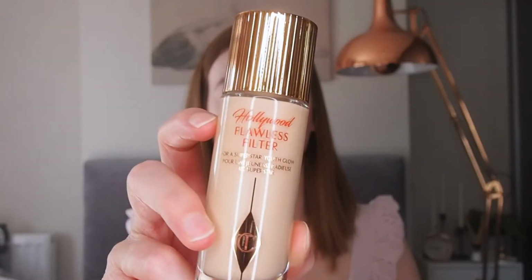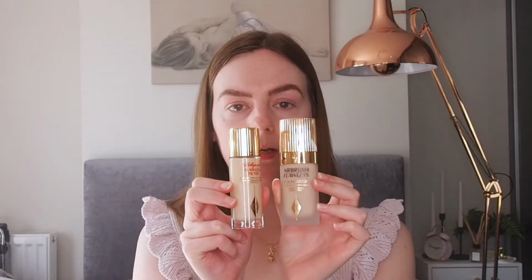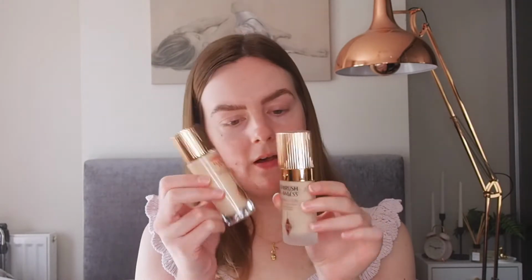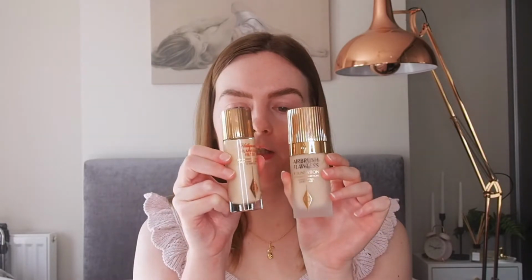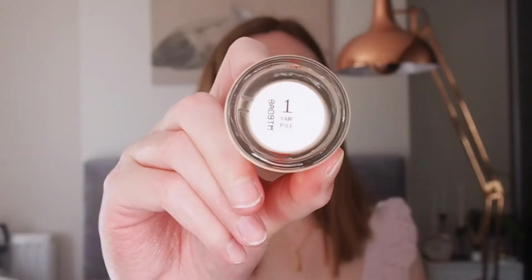So let's open it up, and this is the bottle inside. So just for comparison, this is the Hollywood Flawless Filter and this is my Airbrush Flawless Foundation. So this is the size comparison of them. So this bottle is a little bit shorter and they are both actually 30 milliliters. So it is the same amount of product, just in a different shaped bottle and a slightly shorter size. And obviously this one's frosted and this one's a shiny glass. Oh, and by the way, I got the shade number 1 Fair.